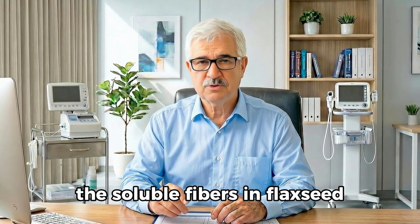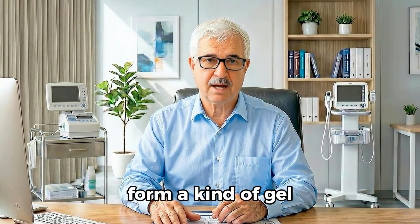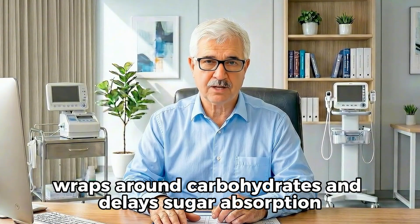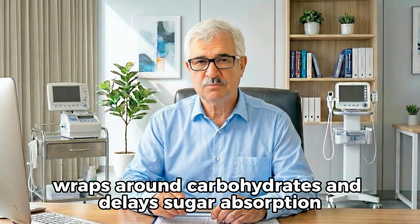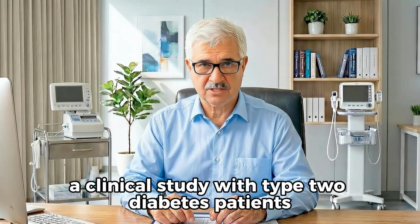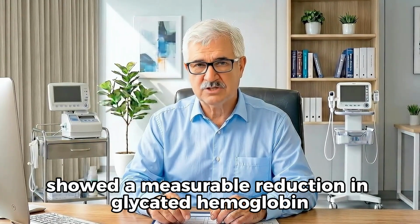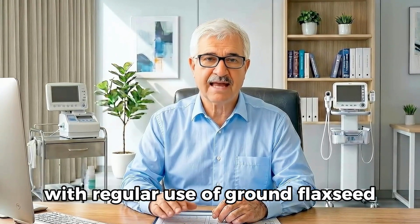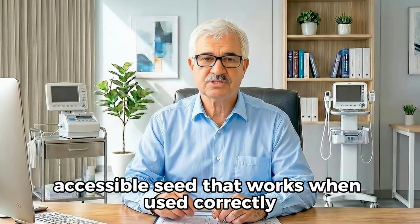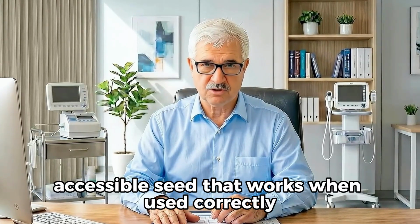The soluble fibers in flaxseed form a kind of gel in the digestive tract that literally wraps around carbohydrates and delays sugar absorption. A clinical study with type 2 diabetes patients showed a measurable reduction in glycated hemoglobin with regular use of ground flaxseed. It is not a supplement. It is a cheap, accessible seed that works when used correctly.